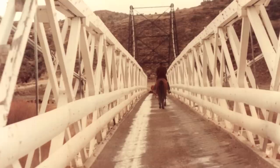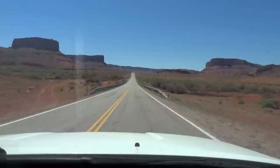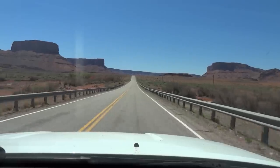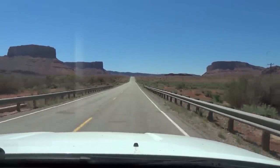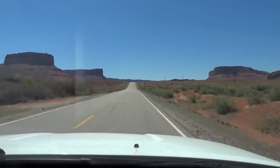The Dewey Bridge was built in 1916. It had a 500-foot-long wooden driving surface that was only 8 feet wide. More recently, it was used as a bike trail. Highway 128 continues for another 20 miles to Interstate 70. This is a great way to spend a relaxing evening.